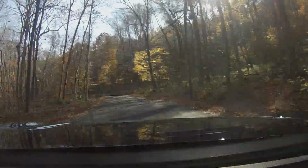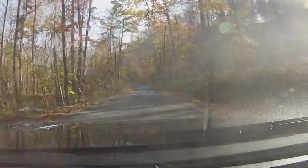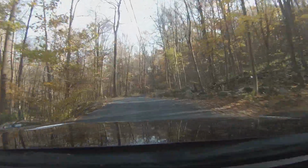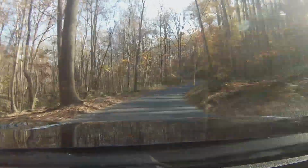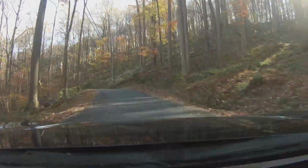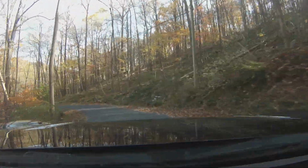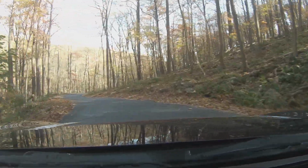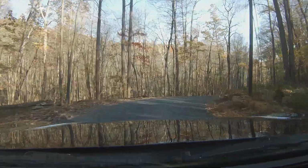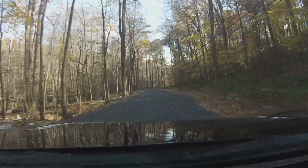Backroads of Washington County. Now we're in Frederick County, though. Nice little creek going beside me over here, following the tree line. It's a pretty cool little road. Oh, that's a nice little blind turn. Damn. A rise, a dip to the left, and a sharp thing to the right.